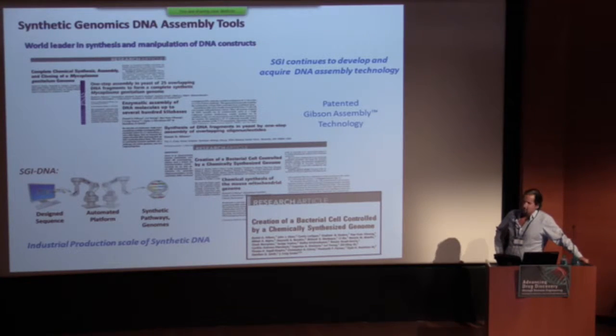So it alleviates a lot of the bottlenecks of liquid ligation, and it's a very efficient and a very inexpensive process. So we have reagents available around that use the Gibson assembly. We've gone so far at SGI DNA to automate the Gibson assembly technology in a high throughput fashion. So we actually offer services, DNA synthesis services, out of SGI DNA that leverage the Gibson assembly process.